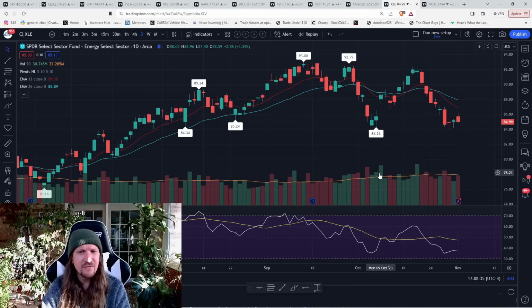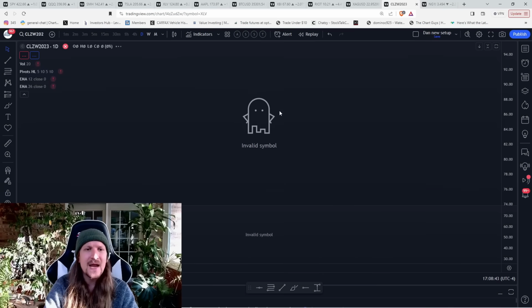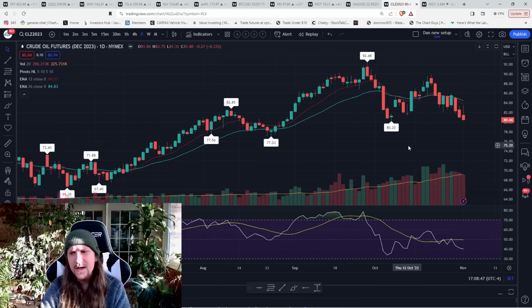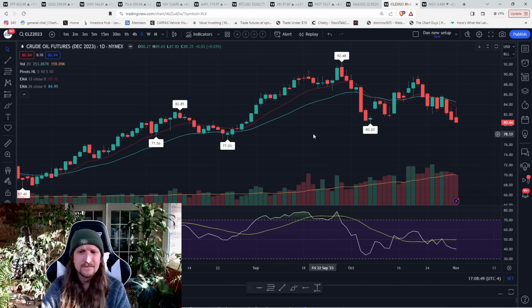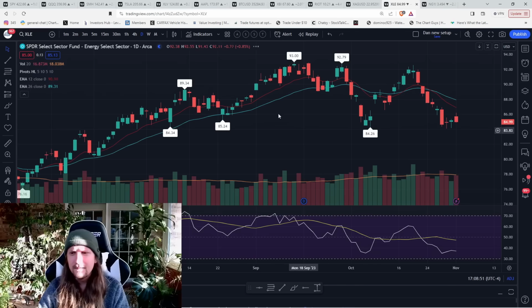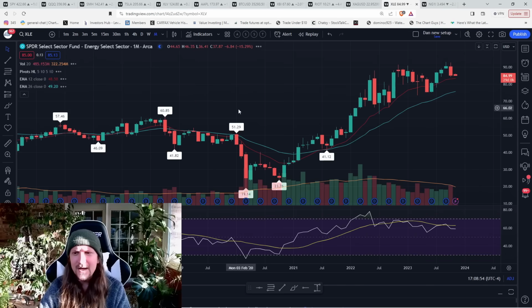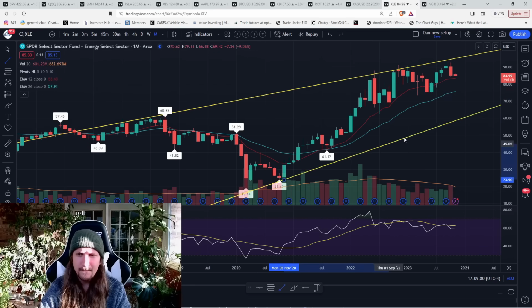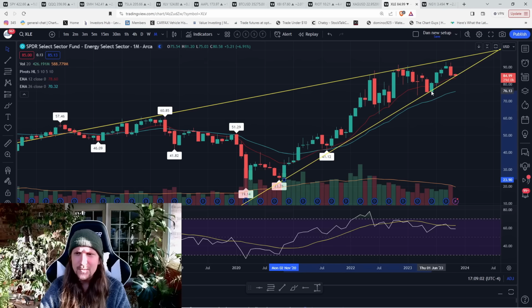And again, just watching for potential rotation where the energy sector starts to become a lead bear, especially if oil can confirm that weekly downtrend. And we need to break 80.28 to do that on this futures contract, 80.20. We're knocking on the door. And again, the monthly rising wedge on the energy sector. I have a feeling we'll be talking about that into 2024 as we approach that support.